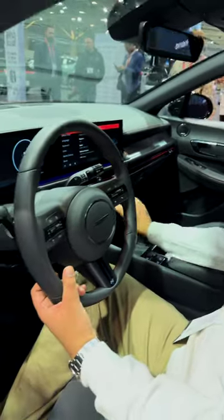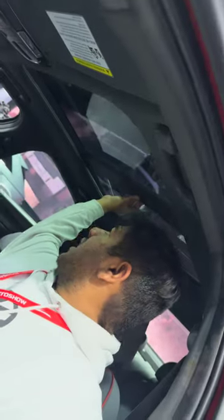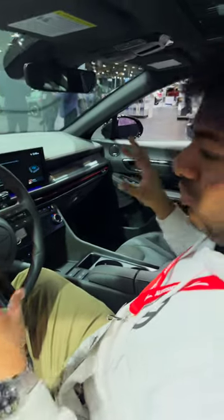You do have, I believe, haptic climate controls, but you do have physical knobs, and you do have a nice sort of panoramic-ish type roof. Is it a true panoramic roof? It's not as big as most other cars, but this does open and stuff, so it does look quite nice.